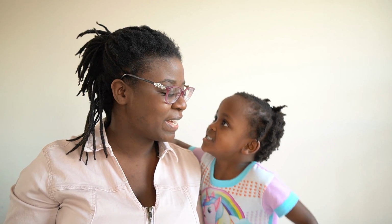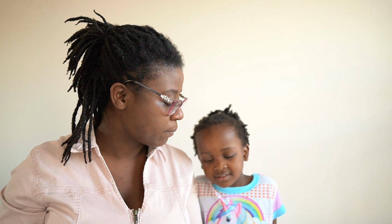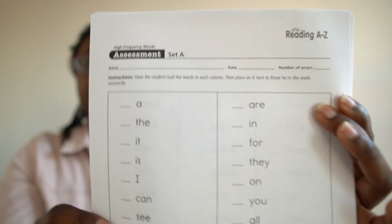Are you ready? Yes. So right now, I am going to give you a little assessment, and all that means is I'm going to ask you what these words are, and you're going to do your best to read them all accurately, okay? You want to try to get them all right. So this is the assessment for sight words, and as you know, sight words go up to probably 3rd grade and even higher.